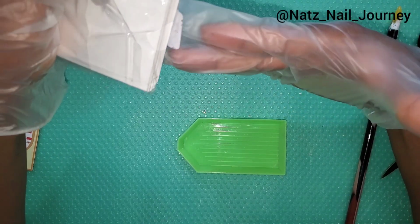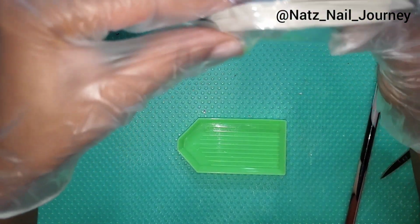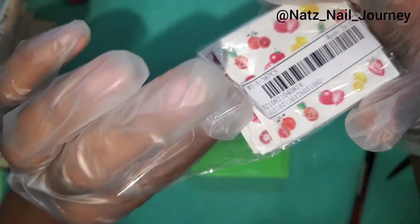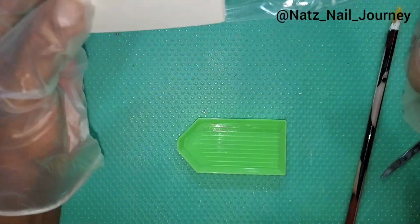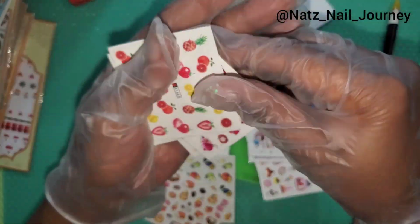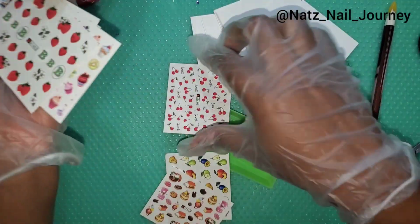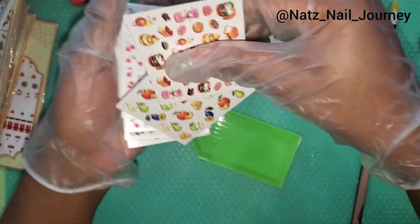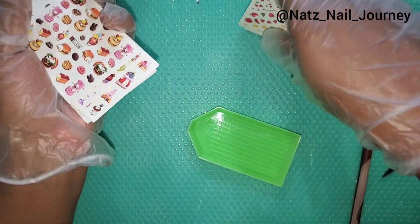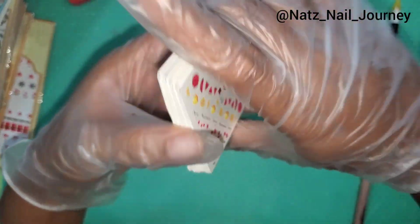Next, what am I doing? This is a pack of stickers that I got. I said I was gonna stop with the stickers, but I got more stickers. Or are these water decals? I think these are actually water decals. I don't own any water decals. Now I do, but before these, I didn't own any. And clumsy me scattered them all over the place. But I'm just gonna go ahead and show you what each of these look like.